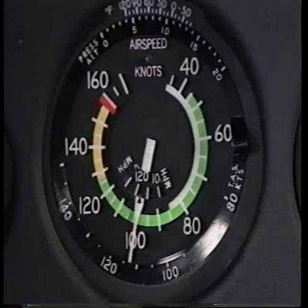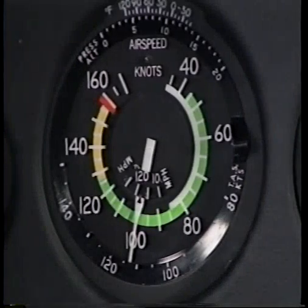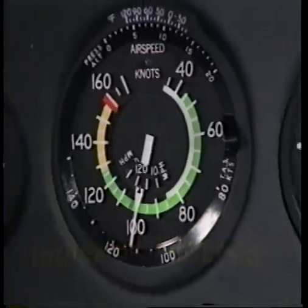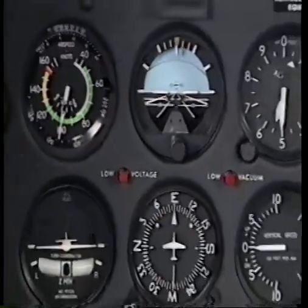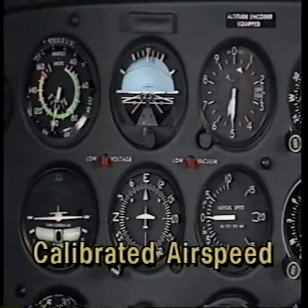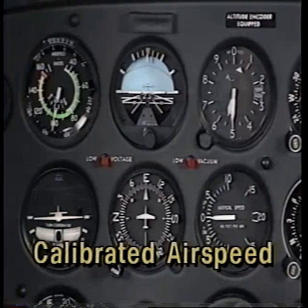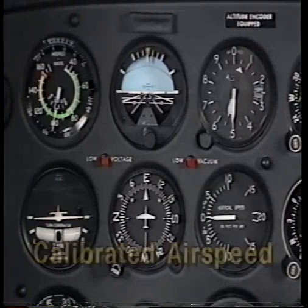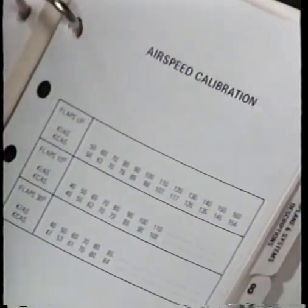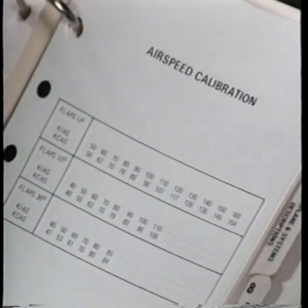During your flying, you will become familiar with several types of speed. For example, indicated airspeed is read directly from the instrument. However, when calculating airplane performance, you should use calibrated airspeed, which is indicated airspeed corrected for instrument and installation errors. You can determine calibrated airspeed by referring to the table provided in the pilot's operating handbook.